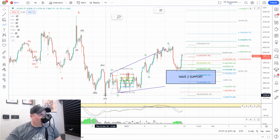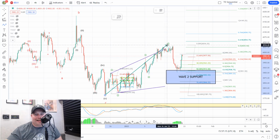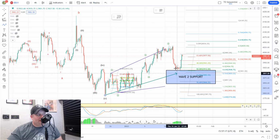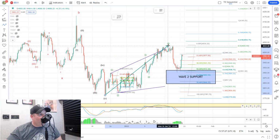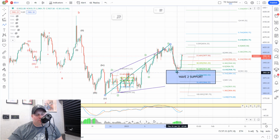So off of that low, we completed our 5 waves up in a diagonal, and then we said we should see a sharp sell-off in wave 2 into our support box, and that's exactly what we saw, and then our breakout higher out of support. So our primary path looks like this. We had wave 1 up, so 5 waves completes wave 1 of C. You have wave 2 of C on this pullback here into the support box.